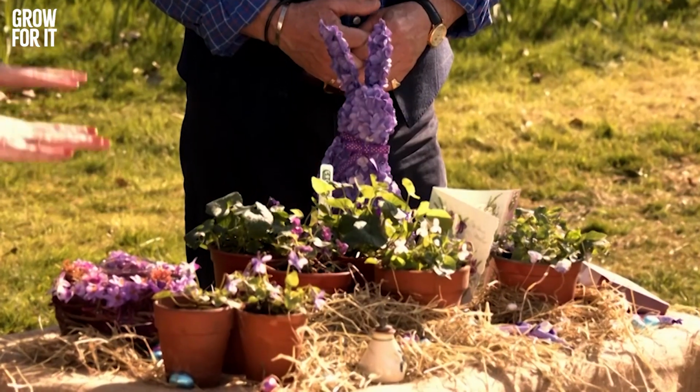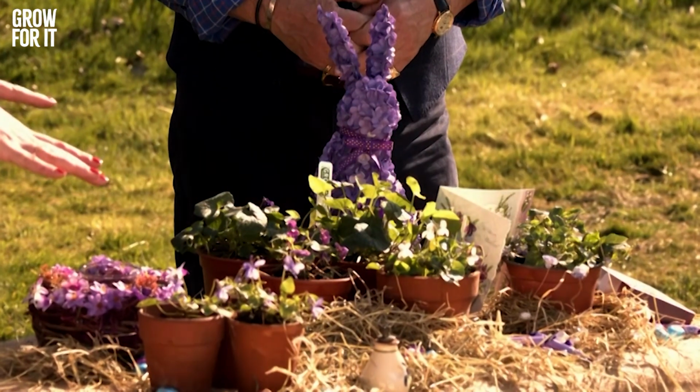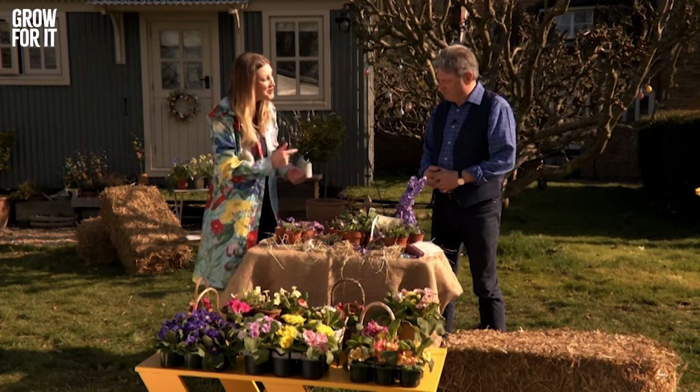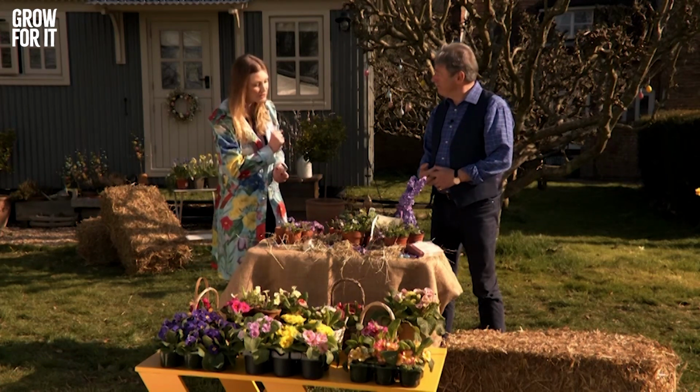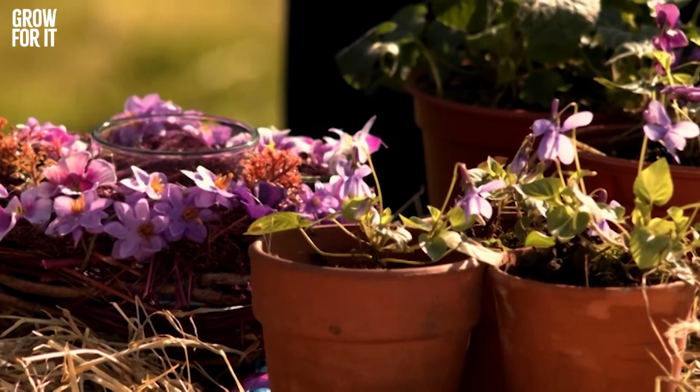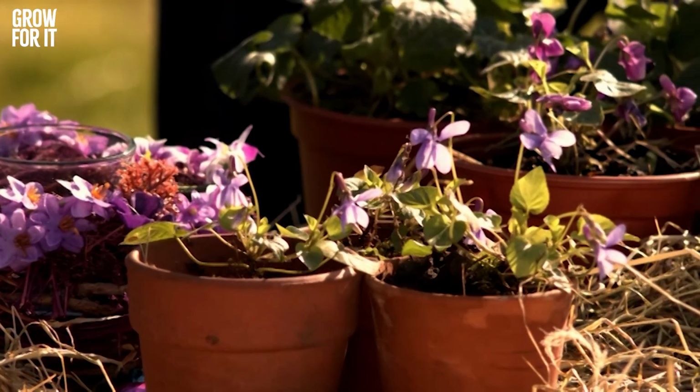I think violets are a really classic plant that has a really rich history going back to ancient Greece. And Napoleon loved them, apparently, and he was known as Corporal Violet. Was he really? Well, not to his face, because he could get very stroppy. No, exactly. You wouldn't want to risk that, would you?